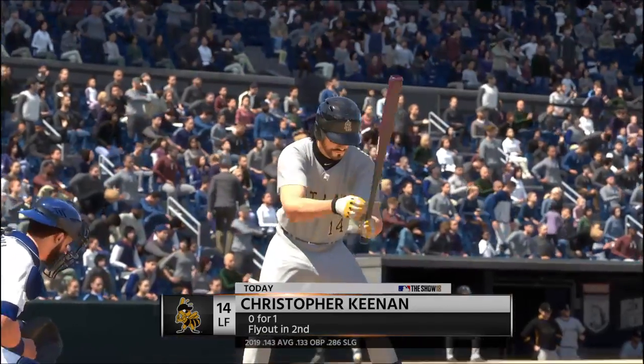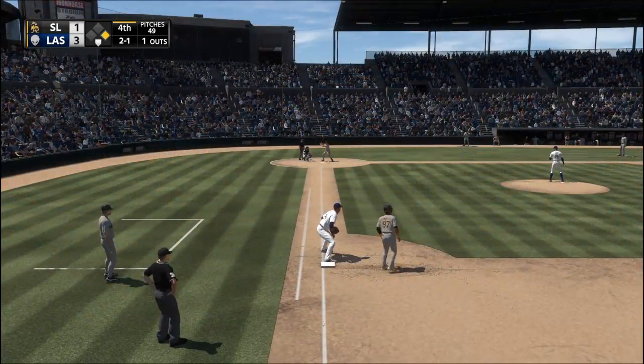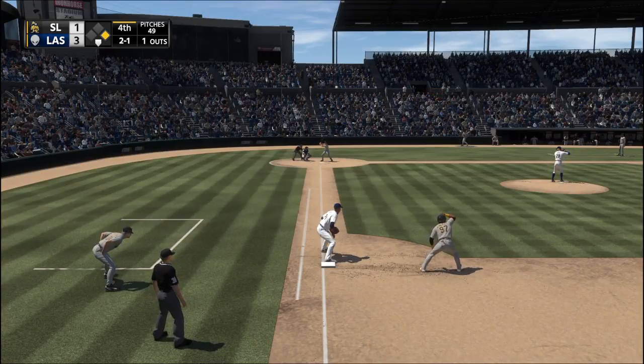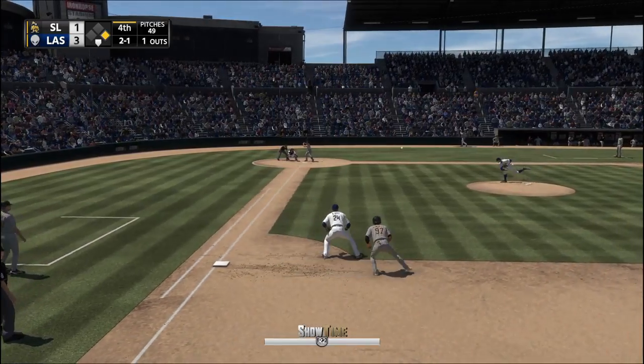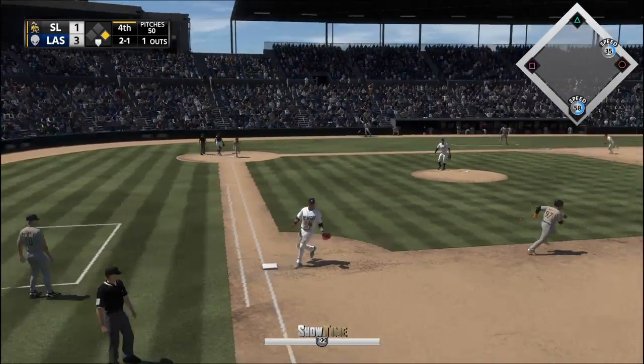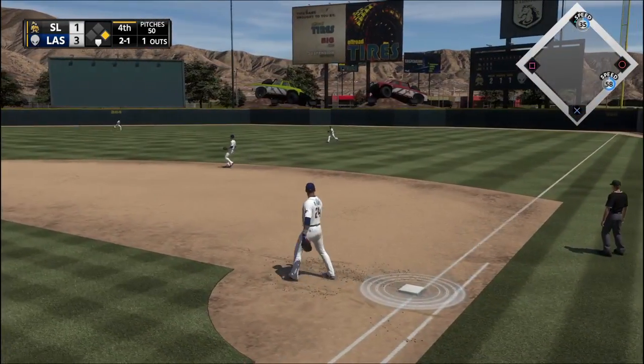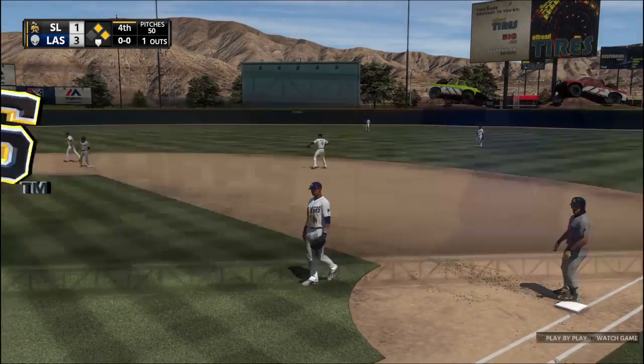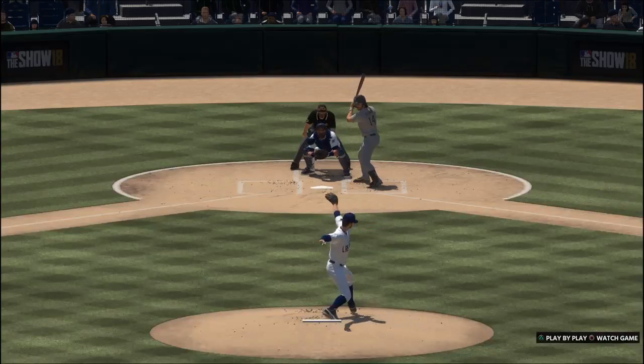So striding in, Christopher Keenan. He flew out in his last at-bat. Keenan. Ground to the right side. That's through for a base hit, and he's 1 for 2 now. And that runner will go no further than second as there are 2 aboard now.